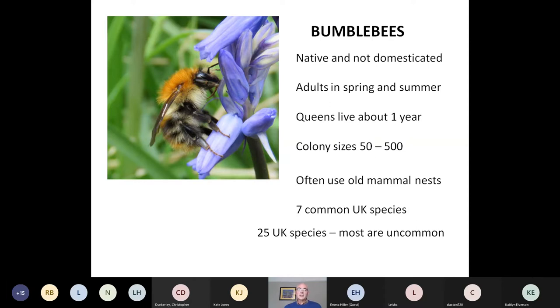Now, comparing these to honeybees, with adults the queen only lives about a year, and individual workers in the nest and males probably just a few months each. Most of the rest of the time, the queens will be hibernating over the winter, and there'll be no workers and no males. So they basically hand the baton on to the next generation each spring when they wake up and start creating nests.